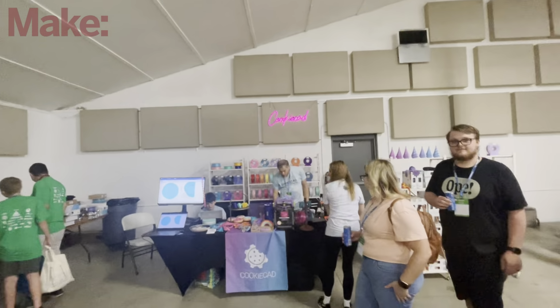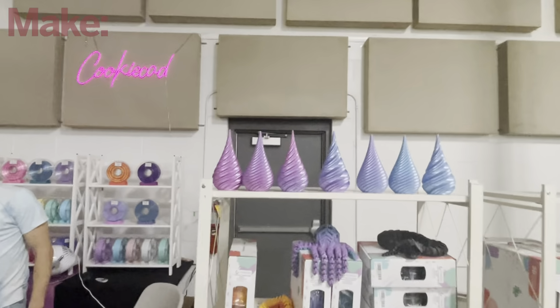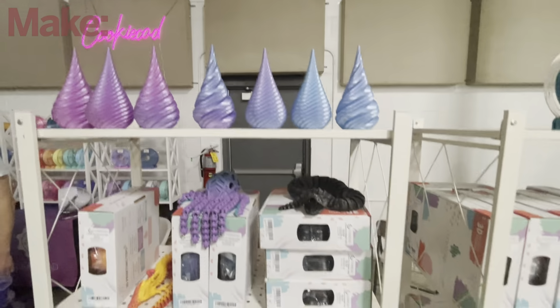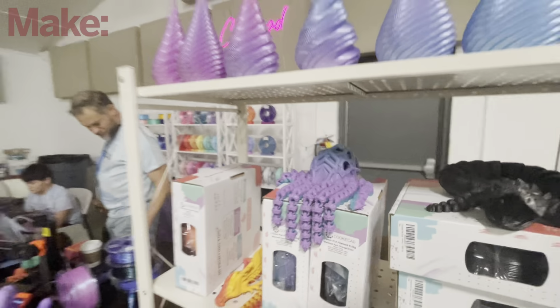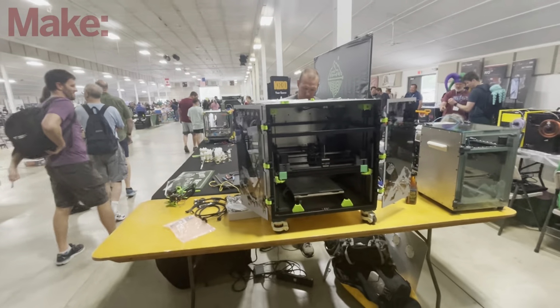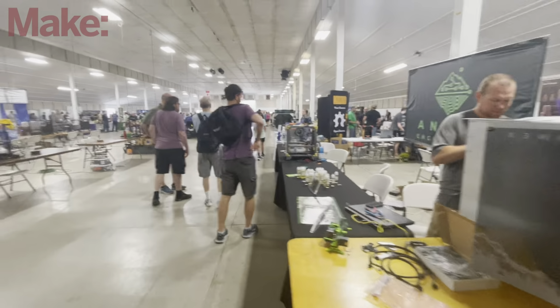Cookie CAD. I've heard a lot of people talking about Cookie CAD today, about how beautiful their filaments are. And again, we'll come back and look at this stuff more in depth later. Just beautiful, guys. I'll come back and ask you questions later. Beautiful stuff. Cookie CAD, check it out. We have giant, gorgeous printers here. This is Annex Engineering. They do super engineered, beautiful stuff.